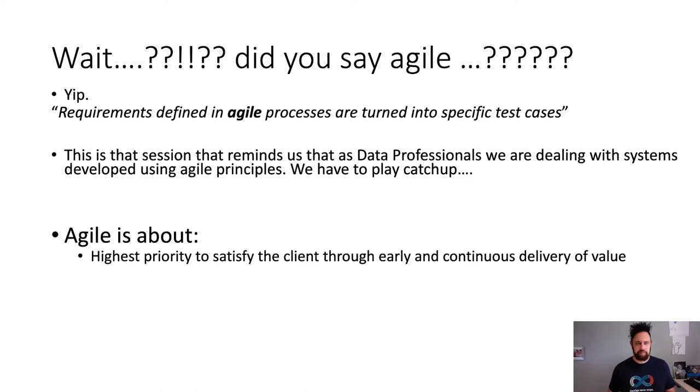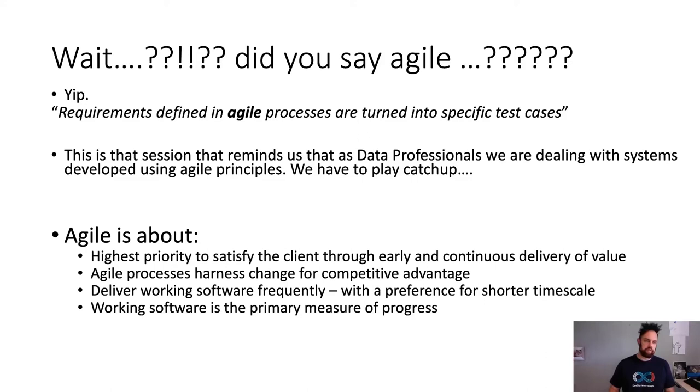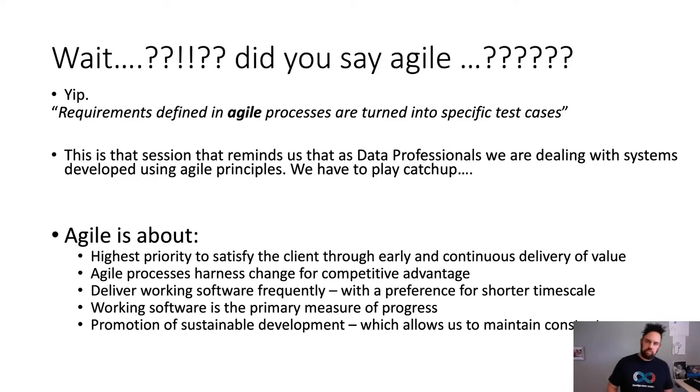Basically, the highest priority is to satisfy the client through early and continuous delivery of value. Agile processes harness change for competitive advantage. So none of this, well, it's not broke, so we're not going to touch it methodology. And we deliver working software frequently. Right? So the definition of done is not when you've finished writing your code. It's actually when the software is working. And we have a preference for the shorter timescale. We want to punch things out quicker and faster. And working software, as I mentioned, is the primary measure of progress. And also, we want sustainable development. And we want to maintain a constant pace.